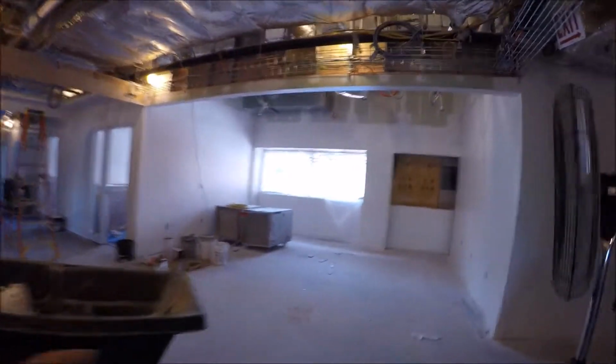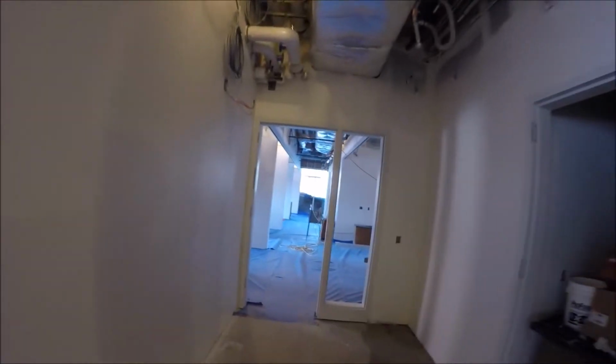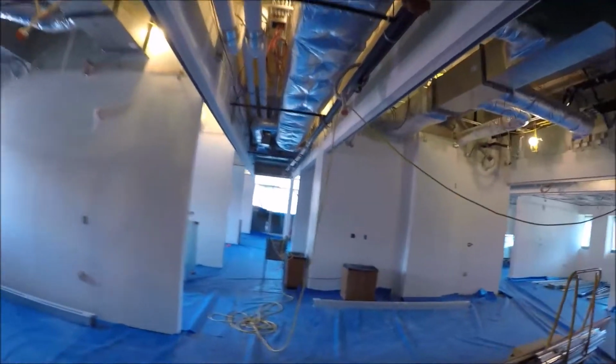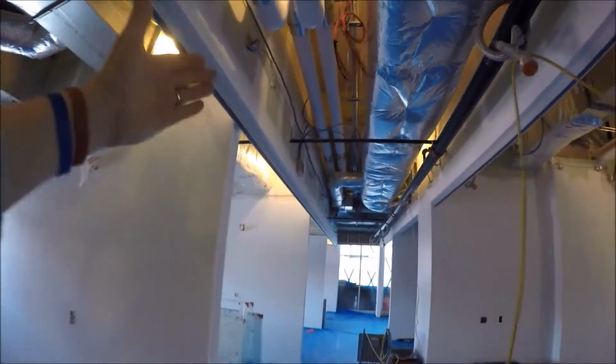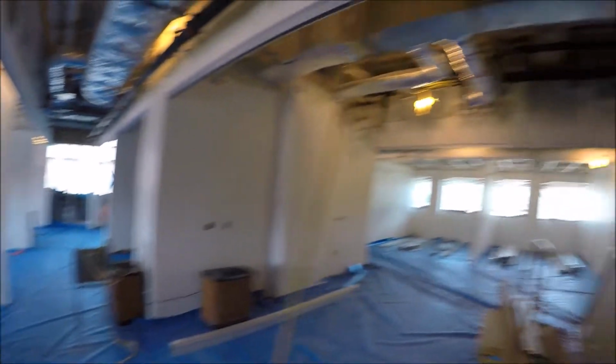Floor is not completed here yet as we come down in this one section. The patch is in here. Demisable partitions are working their way down there on 3, not quite here yet on 2. They do have some tracks installed. The glazing is right here. The frames are over there, ready to go in.